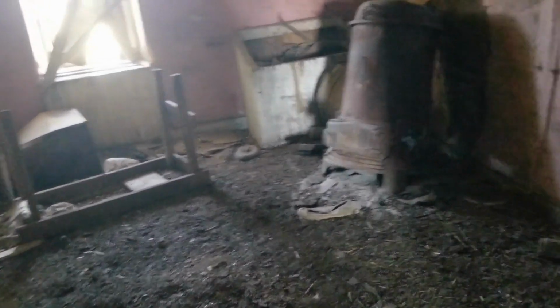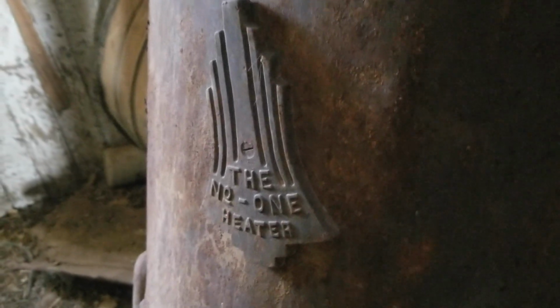Oh, man, what was this place? It's kind of dark in here. Oh, wow, look. Creepy old cast iron stove. That's pretty cool, actually. What does it say? The #1 heater. Oh, look, an old wash tub. That looks like it was some old potato bin or something. I don't know. This seems like stuff from an actual house, not a schoolroom, but it's hard to say.